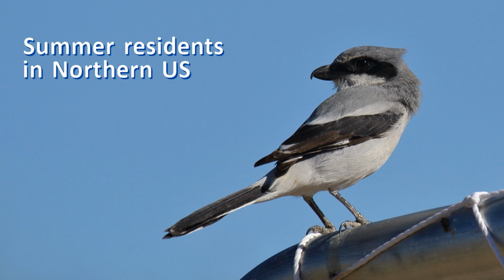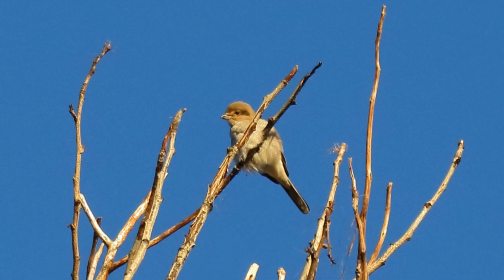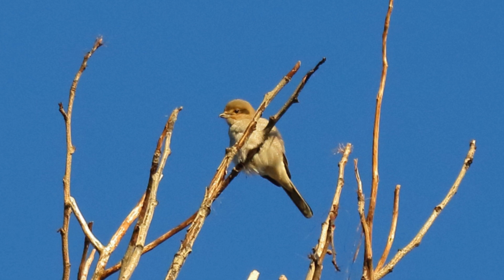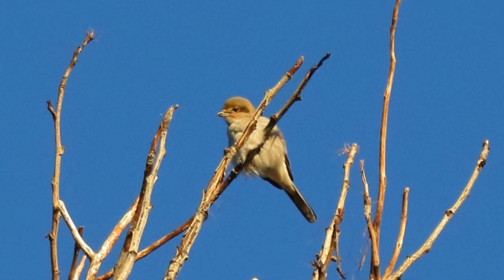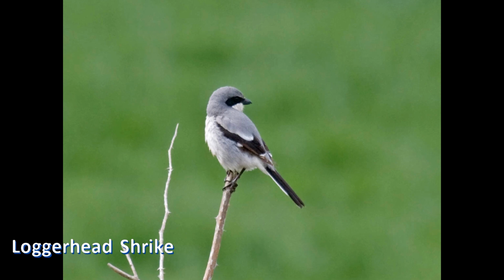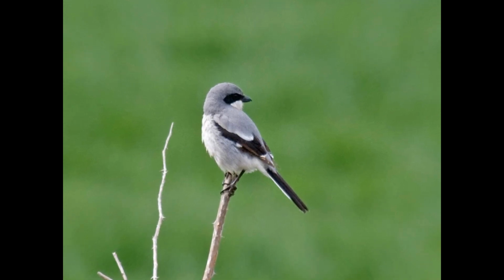In the northern United States, loggerhead shrikes are primarily summer residents, while northern shrikes are winter visitors, late October to early March. In some winters, northern shrikes move farther south than other years. In migration, loggerhead shrikes tend to wander and may show up anywhere in the contiguous United States.